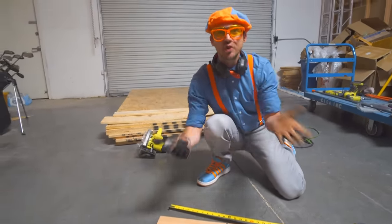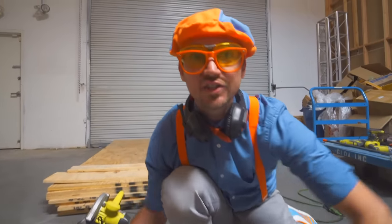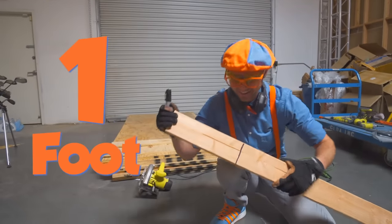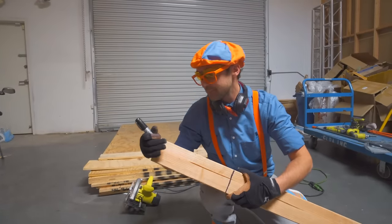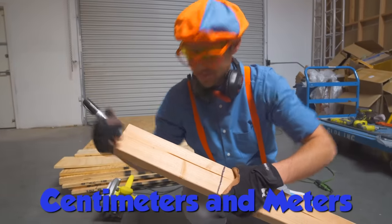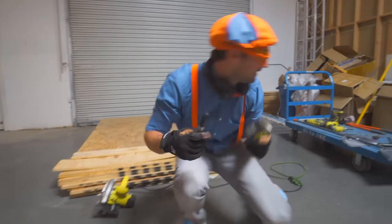Hey, did you know in some places of the world, 12 inches is 1 foot? Yep, so today we're measuring in inches and feet. But in some parts of the world, they measure in centimeters and meters. Okay, all right, let's put these tools back over here.